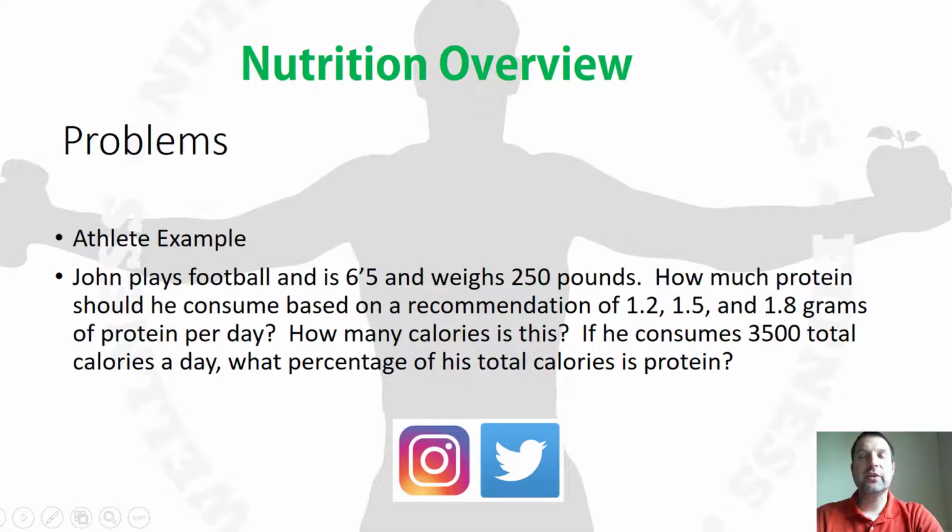All right, so let's do another practice problem. John plays football and is 6'5" and weighs 250 pounds. How much protein should he consume based on a recommendation of 1.2, 1.5, and 1.8 grams of protein per kilogram per day? How many calories would this be? If he consumes 3,500 total calories a day, what percentage of his total calories is coming from protein?